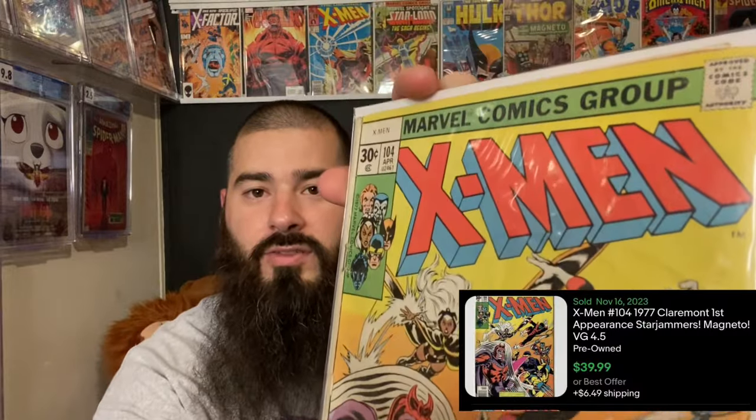So I'm going to show you one big book I got, and let's get going. We got X-Men number one. Everybody knows this one. I got this for $2.50. I usually pay $1 for it, but for $2.50, not too bad. We got X-Men number 104. $5 for this one. Another good book. I'm going to sell that at the booth.